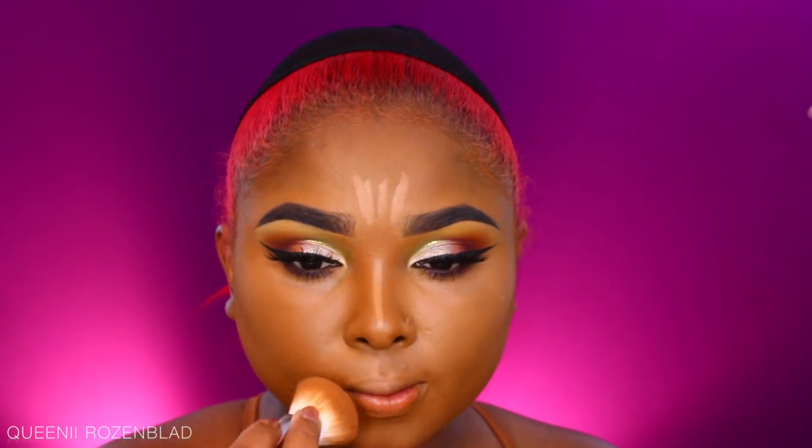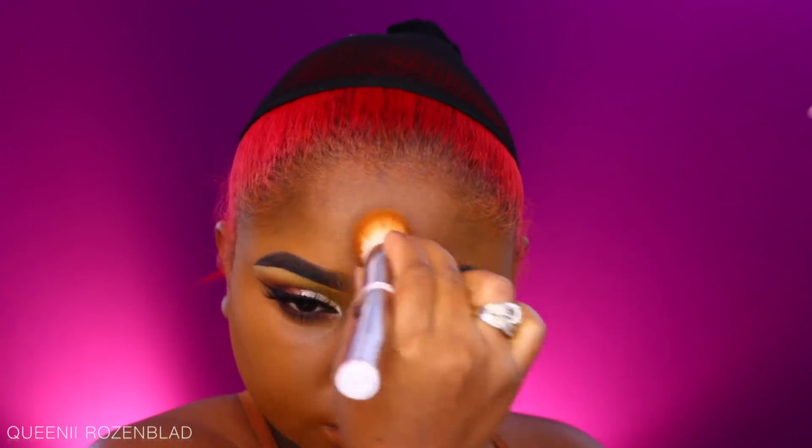For me, I think I use my beauty blender mostly for setting powders. You know what I mean? I rarely use it just to finish an entire face. I do enjoy using my brushes to just finish off the look.